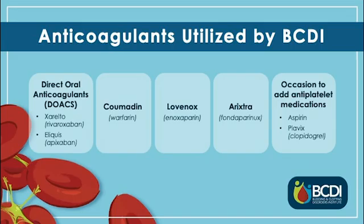But like I said, each person's a little different. So I always tell people, you don't want to go ask your friend or your aunt or uncle what they had for a blood thinner necessarily, because their story, their health history, is going to be different than yours.